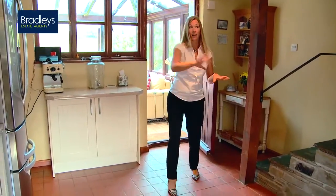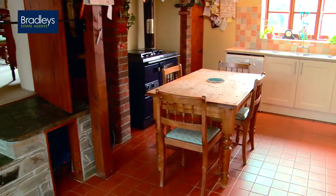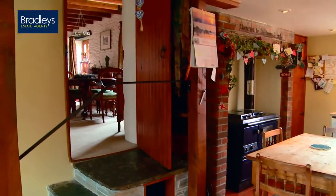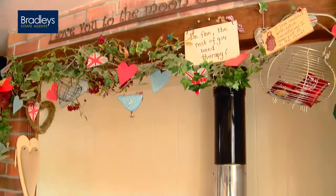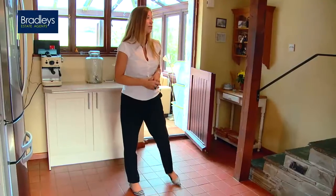The kitchen has loads of units and the lovely range over there, which is oil fired, and it heats the hot water, central heating, and makes this room really nice and toasty in the winter. We've also got a dining room in the kitchen itself, as well as the dining room, which is just through here.